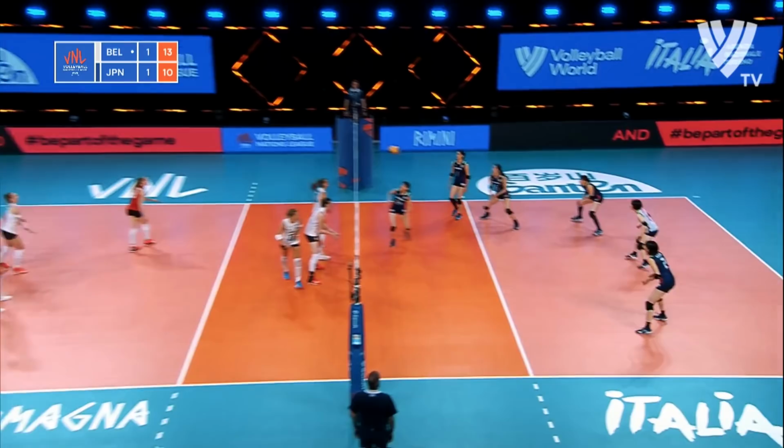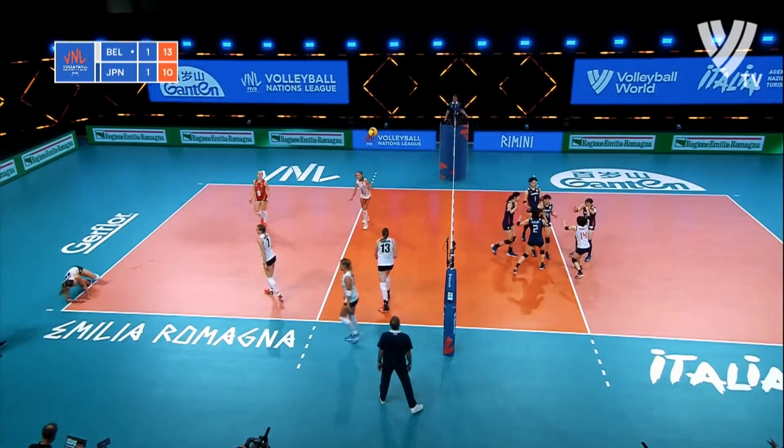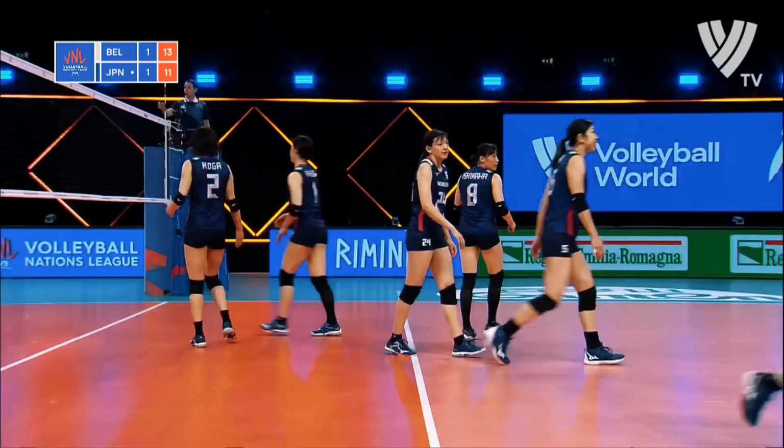That belongs to Japan. Koga, there's relief. Panapamat was there, but she couldn't do the dig. Points coming thick and fast. You can't take your eyes off court.